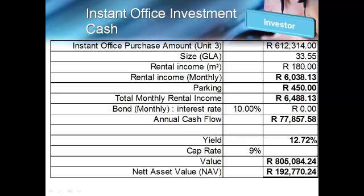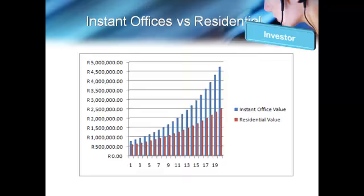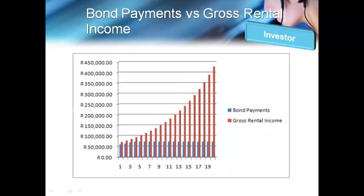This provides an annual net yield of 12.72%. The graph illustrates the 12.72% as the initial yield, whereafter the yield increases over time. Comparing the instant offices to residential property, it is clear that the instant offices will outperform the residential property over time. This is also emphasized by the location of the instant office's property in Centurion.